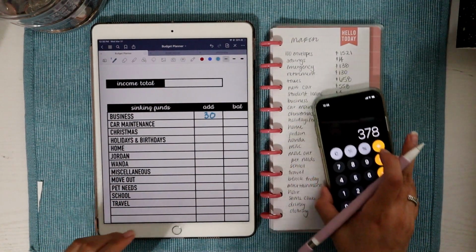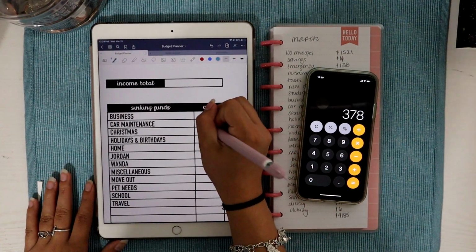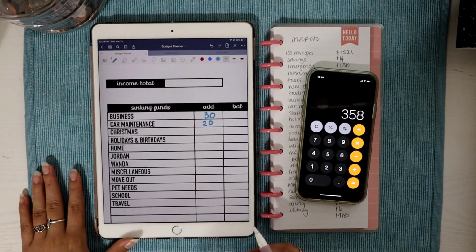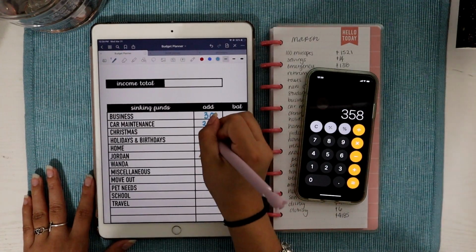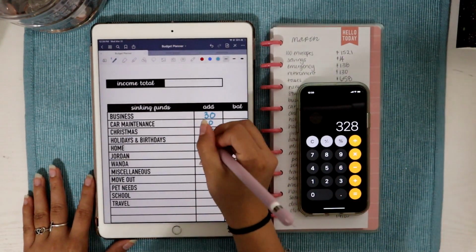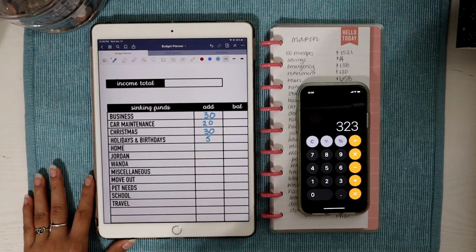So car maintenance currently has $15. I'm going to go ahead and give it $20. My car has been feeling a little funky lately, but I do think that my tires may just need some air, so I'm hoping that that's the case. Christmas is going to go ahead and get $30 to kind of just speed this process up. Holidays and birthdays, we're just going to give it $5. I'm not too worried about that envelope.